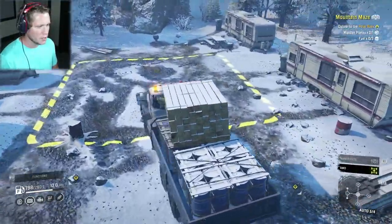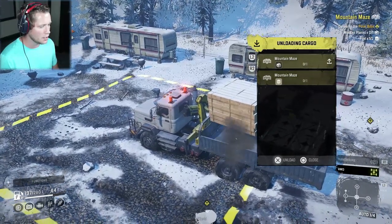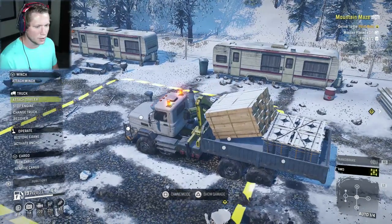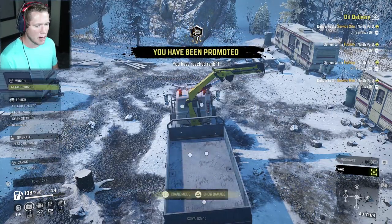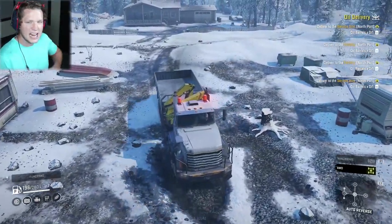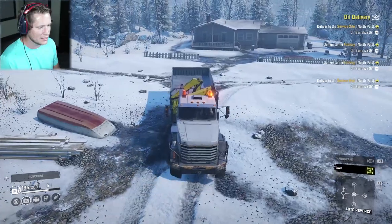So here we go. At the campground, let me go ahead and drop off. Oh, what? It says we only have one thing of barrels here. Why does it say we only have one thing of barrels? Oh, now it says we have both. Okay, wood, barrels, there it is. That's what I'm talking about. Okay, crane, I don't need you. Go ahead and restore. Look at that, level 11, boys. Love to see it. Let's go ahead and recover.